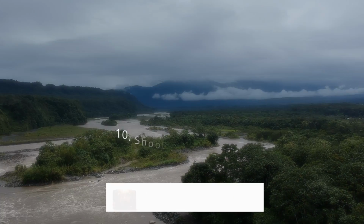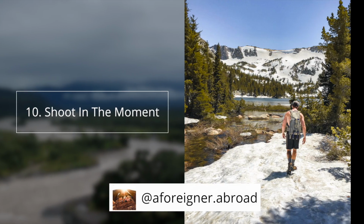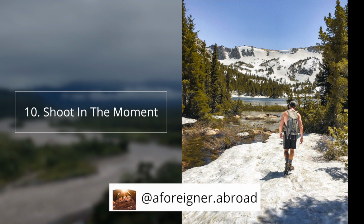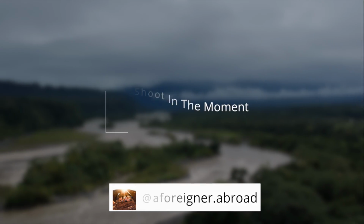Shoot in the moment. People can spot a posed photo a mile away, but when you're shooting in the moment, capturing the real, raw emotion and actions that aren't staged, your photo will feel more organic and relatable.